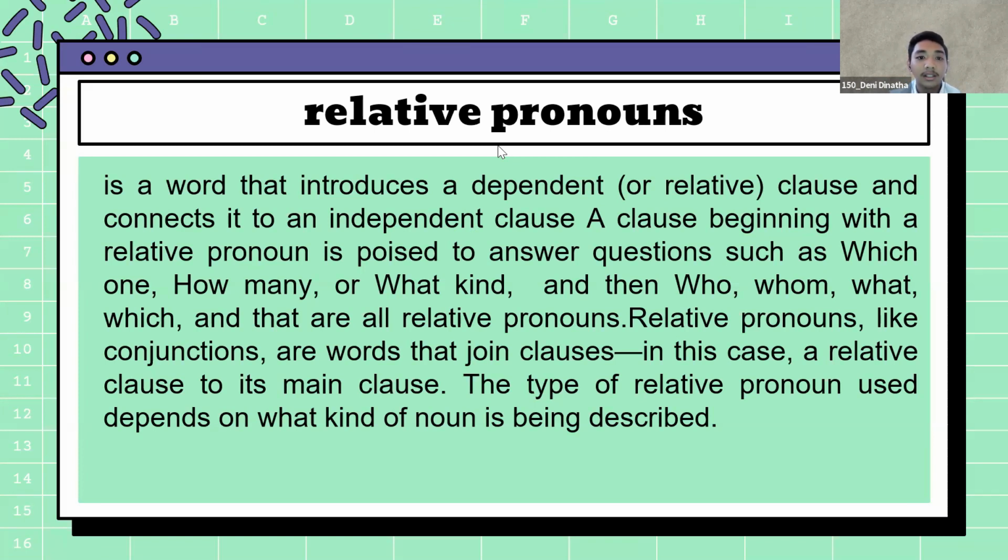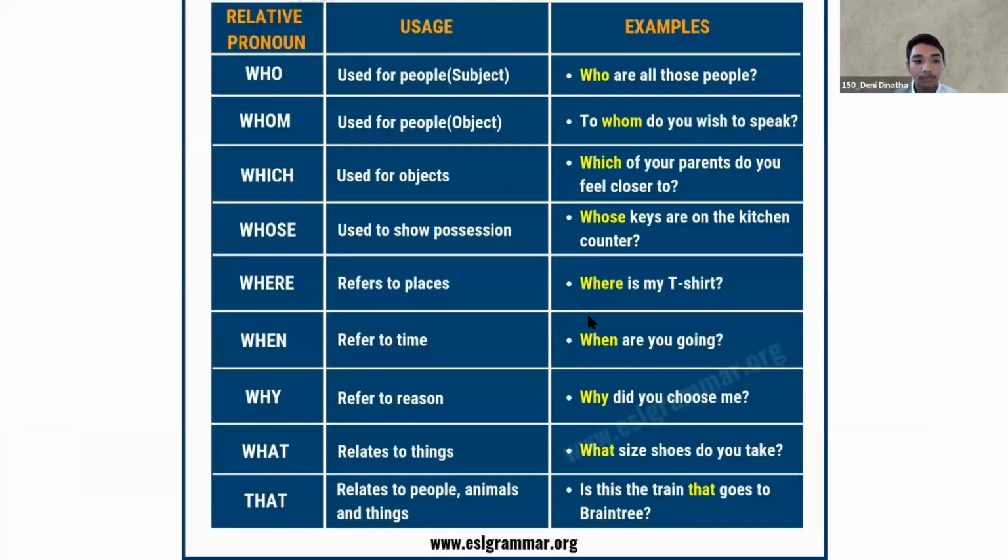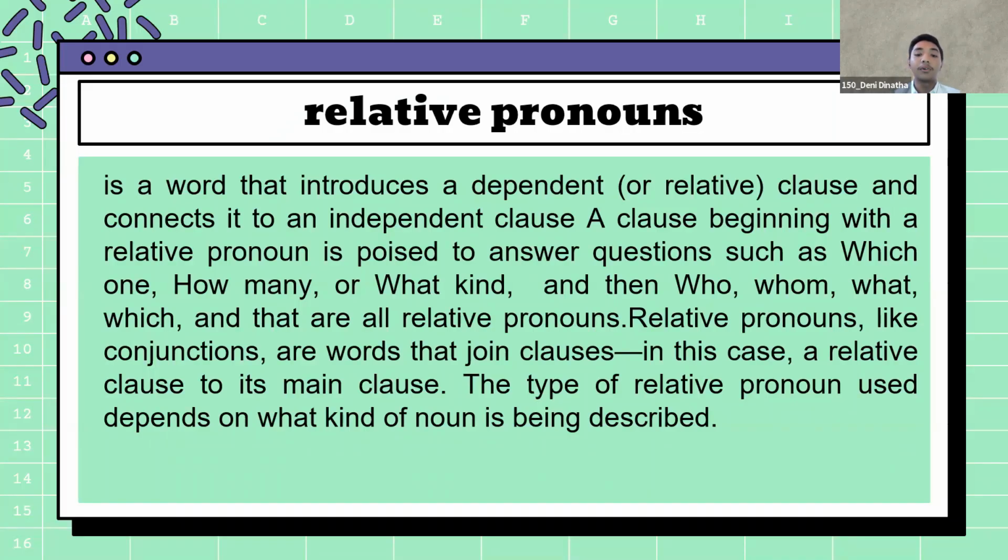I would like to explain about relative pronouns. A relative pronoun is a word that can introduce a dependent or relative clause and connect it to an independent clause. A clause beginning with a relative pronoun is poised to answer questions such as which one, how many, or what kind. Who, whom, what, which, and that are all relative pronouns. Natia, can you go back to the previous slide? So those are all relative pronouns. The type of relative pronoun that can be used depends on what kind of noun is being described. Next.